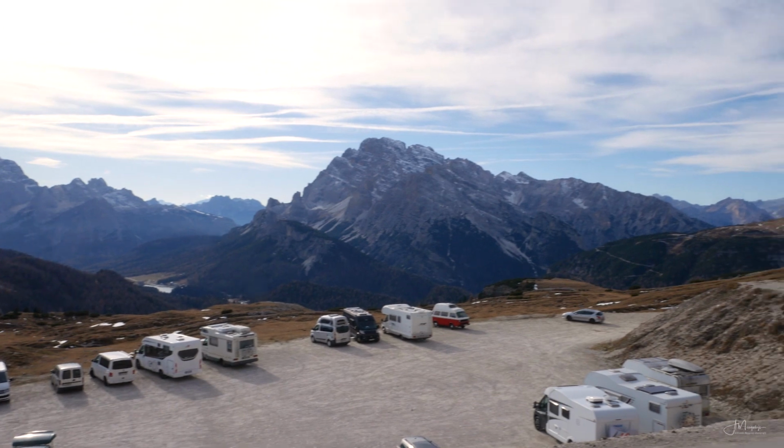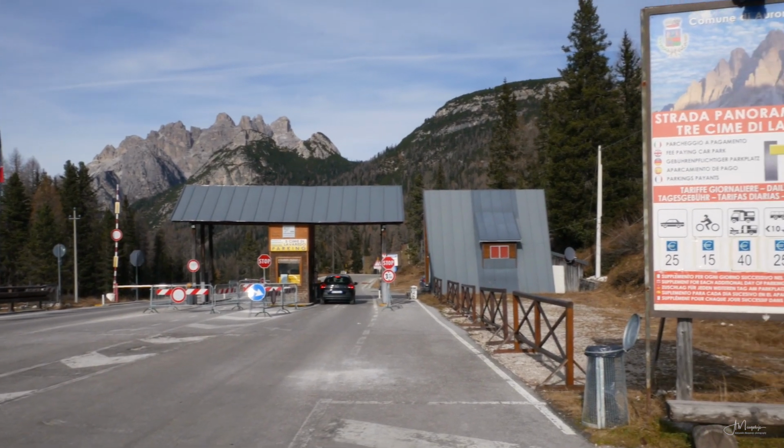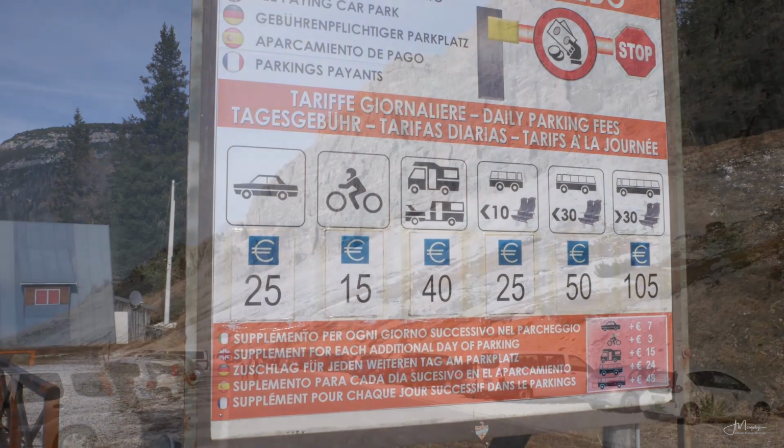Getting to Tre Cime is relatively easy. There is a big parking lot where all the hiking routes start. You have to pay for entry though, and the prices aren't exactly cheap. Your only alternative though is to leave the car outside the access point and hike an additional 5 kilometers uphill, which is hardly ideal.